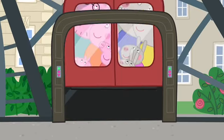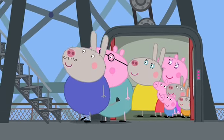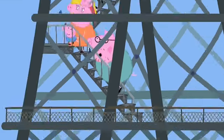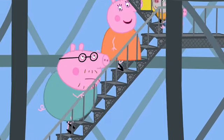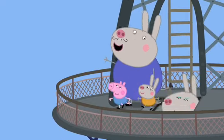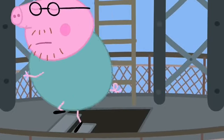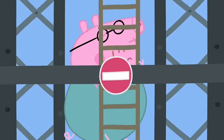Going up. I'm glad that's over. Oh, no. That is just the first stage. Now we must climb the steps. If you feel dizzy, Daddy Pig, just close your eyes. Okay. This is as high as we can go as visitors. Let's look at the view. Ooh! These steps are going on forever. Oh, dear. Daddy Pig is not looking where he is going. He is climbing up and up and up.